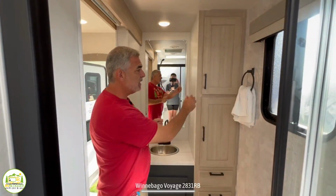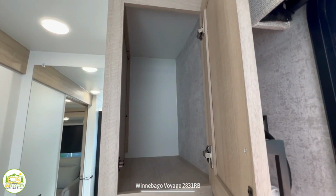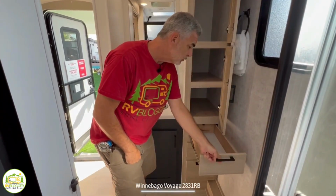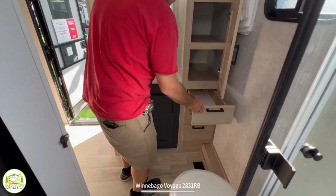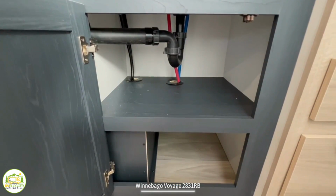You've also got this big linen closet off to the right-hand side. Tons of storage space in there, both above and below. And then you have a bank of 3 drawers for even more storage of your personal effects in your bathroom. Now, down below your vanity sink, there's also even more storage down there.